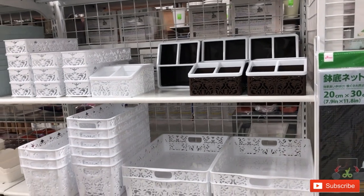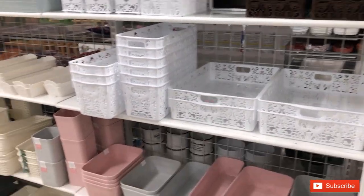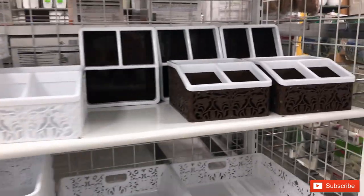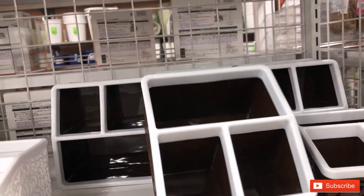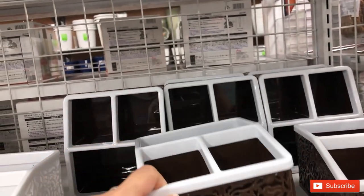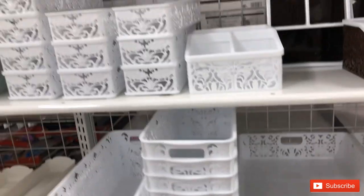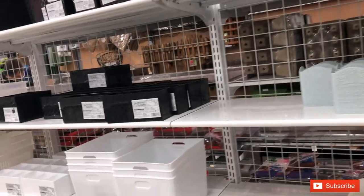Trying to find a container which I can use for my art supplies. This one is nice. White is ultimate, but of course it's going to get really dirty when it comes to art supplies.